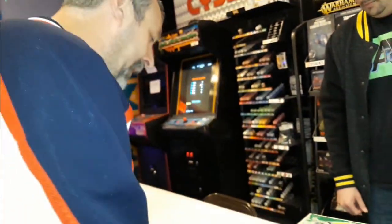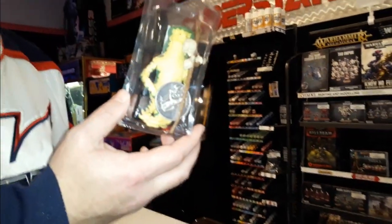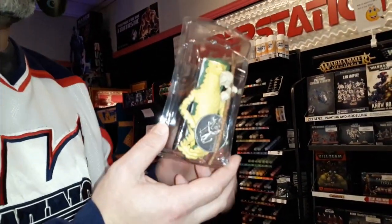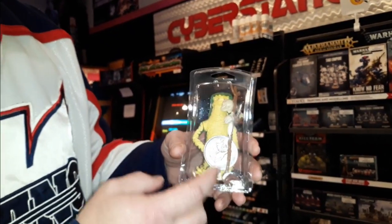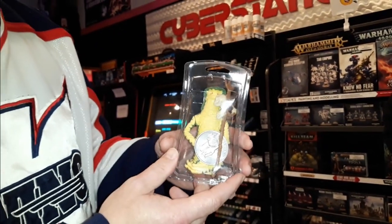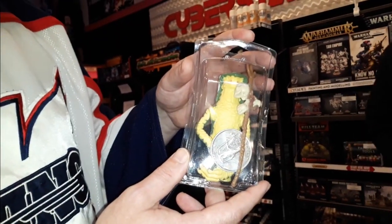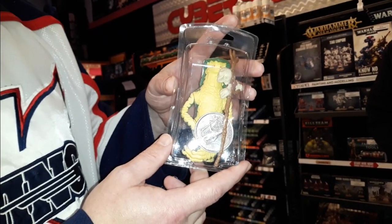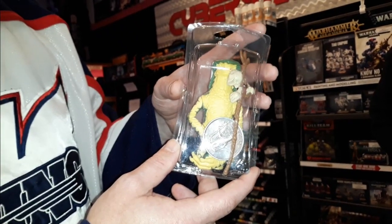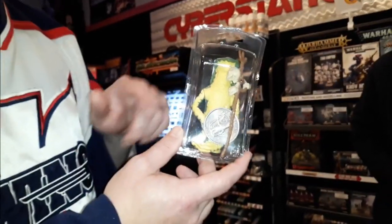One of the more rare items that we have as far as Star Wars figures go, this is, I believe it's 1984, and this is a Man-O-Man. And the original packaging came with a coin and his staff. Since it came out so late, they didn't sell very well. So, the price has really skyrocketed. This regularly sells online for over $200 in this condition.